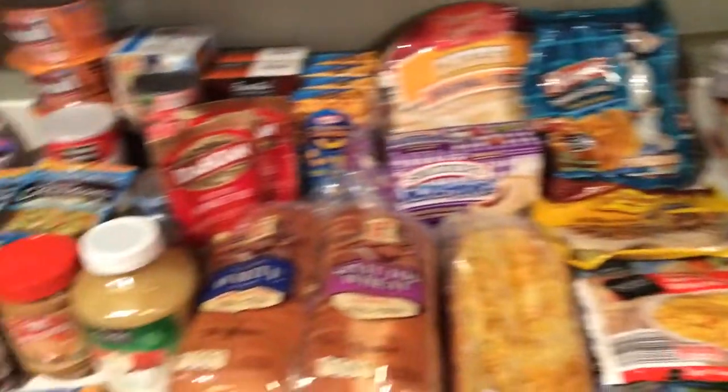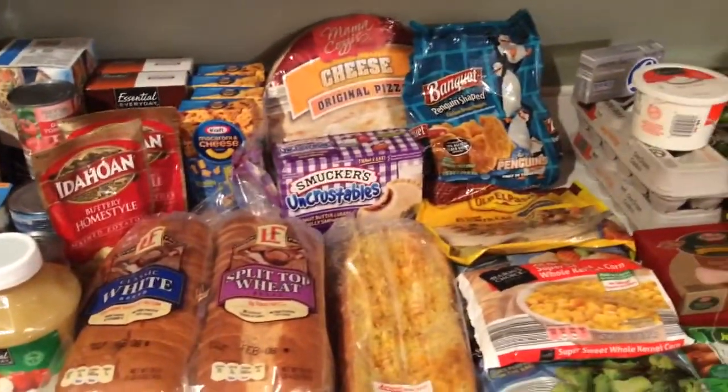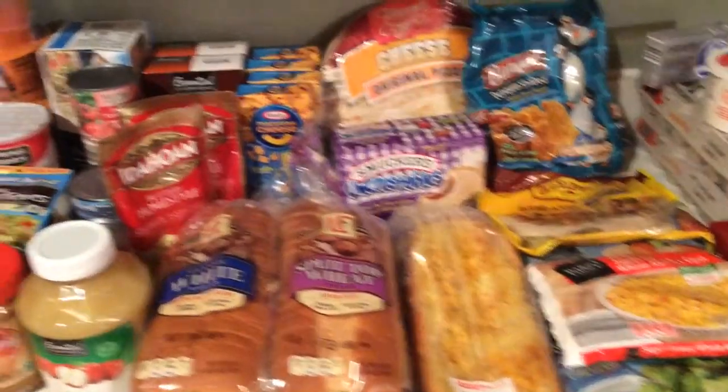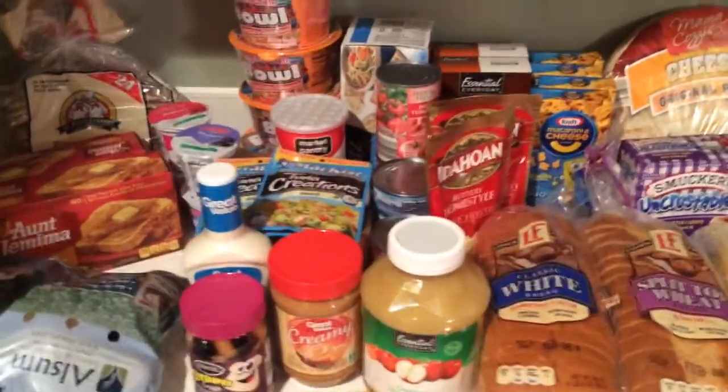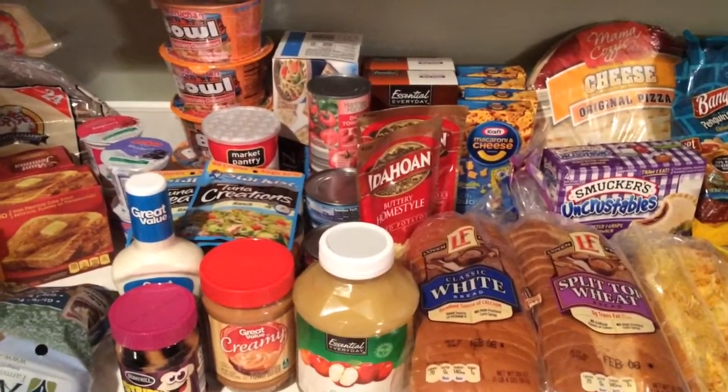But it's just an overview of what we're going to do for lunch, dinners, breakfast, snacks, and meats, of course, because meat is probably one of the most expensive things to purchase grocery-wise.